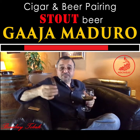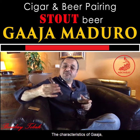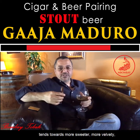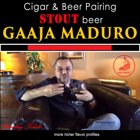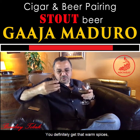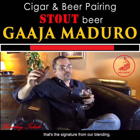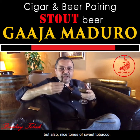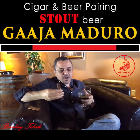So the cigar. The characteristics of Gaaja tend towards sweeter, more velvety, richer flavor profiles. You definitely get those warm spices, that's the signature from our blending, but also nice tones of sweet tobacco, sweet cream, coffee.